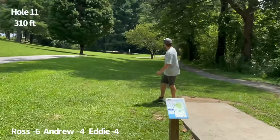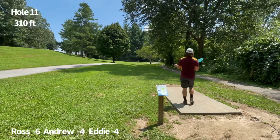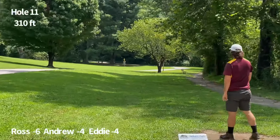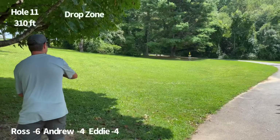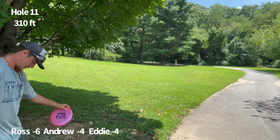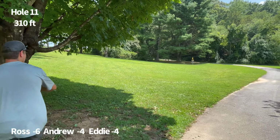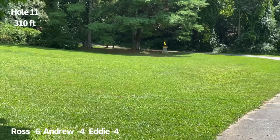Andrew with the early release drops him into the OB. He's not happy with that. And Eddie takes those trees out of play by going over. What a weapon to have. Andrew from the drop zone. I'm sure he's trying to run this for a 3. And it's looking good. Ooh, good run.